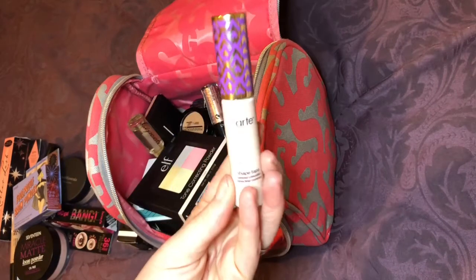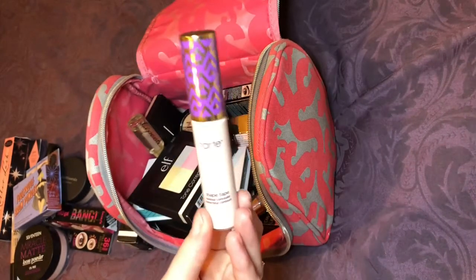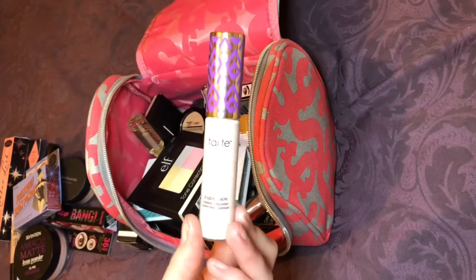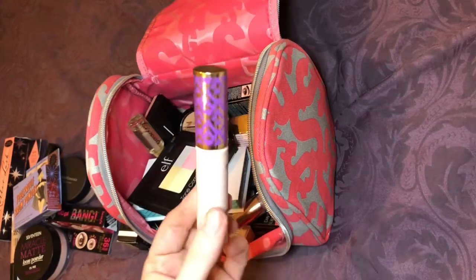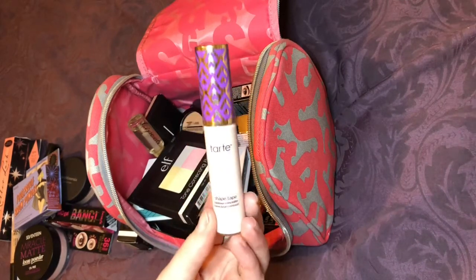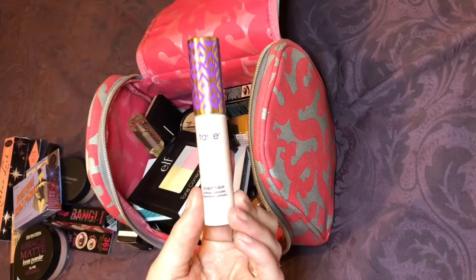Then we have the Notorious Tarte Shape Tape. I got this in the shade Fair Beige and it is way too light for my skin tone. It's so hard to match concealers and foundations online, but because we don't have Tarte in store in the UK, I had no choice. This is too light for me. I think it's probably going to be too light for one of my friends, but I obviously have used it a couple of times, so I'll see what my friend says. If she wants it, she can have it. If not, I might just have to get rid of it, because I've used it, so no one's going to want a used Tarte Shape Tape.